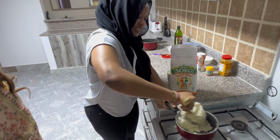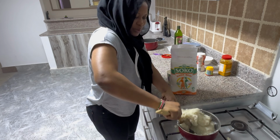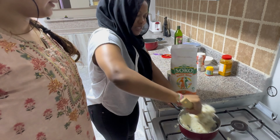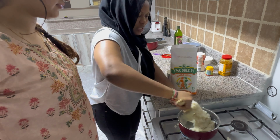It looks so stylish, huh? Just do that. That's it? Yeah, that's it. Imagine that's it with ugali. That's why I told you it's something that just takes 5 to 8 minutes. I'm done.